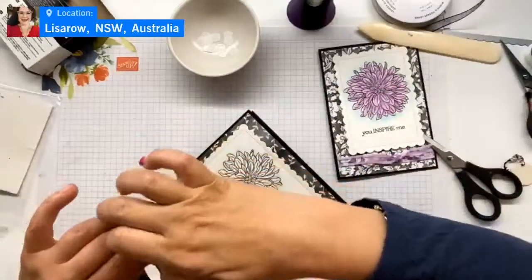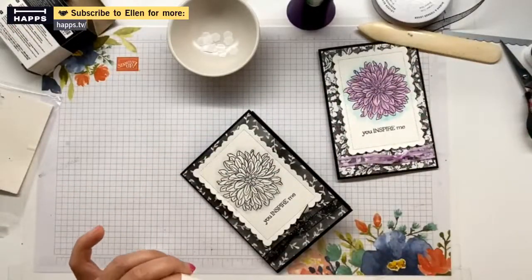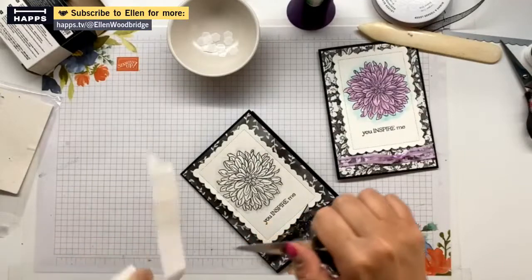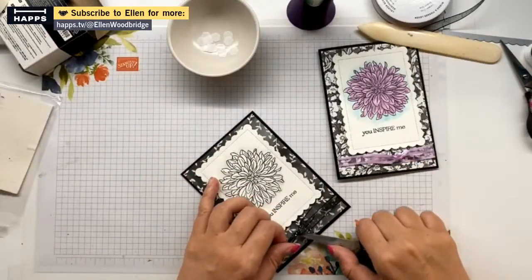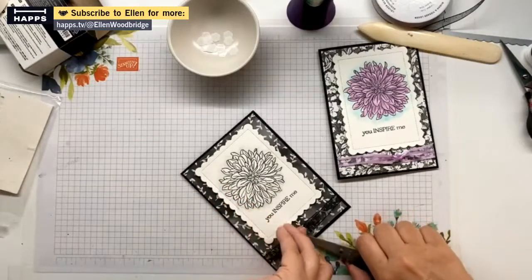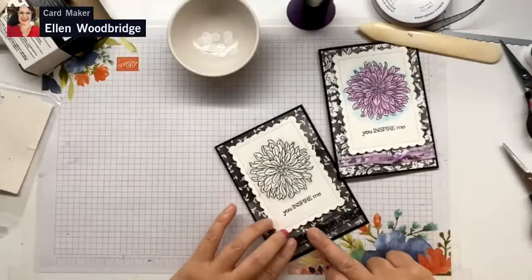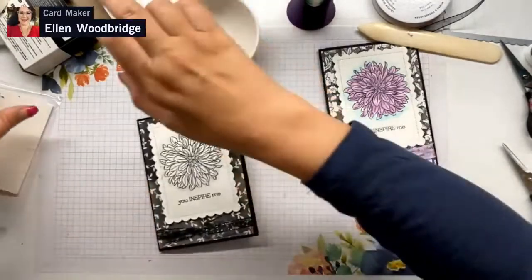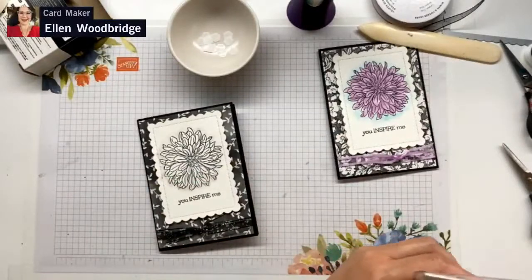Okay. And we've also used fairly minimal supplies. So one die, one pair of Stampin' Blends, one lot of paper. I think I've done well in not using a bazillion and one things today.